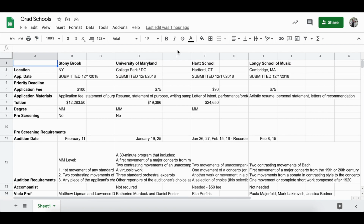So this is my spreadsheet that I made for grad schools. When I made this, I had no idea that I would have a YouTube channel or that I would be sharing this with anyone other than like my family and my teacher. So it's kind of weird sharing this.